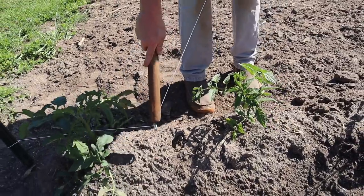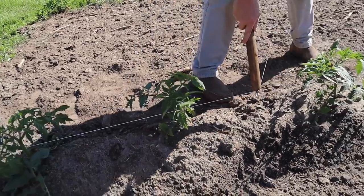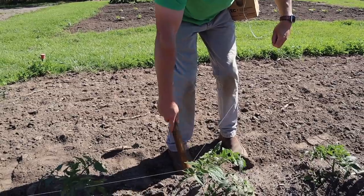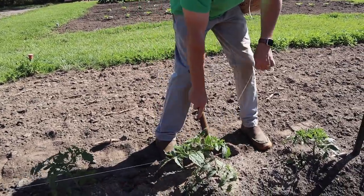So we're going to go on that side of this plant, then we're going to go on this side of this plant, and we're just feeding string with our free hand here and using our wand hand here to kind of point the string in the right direction.